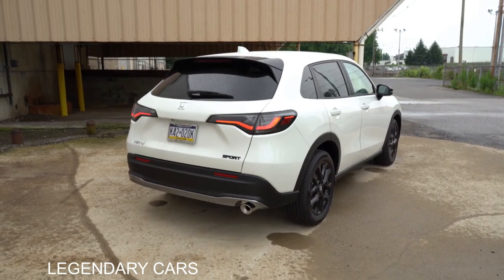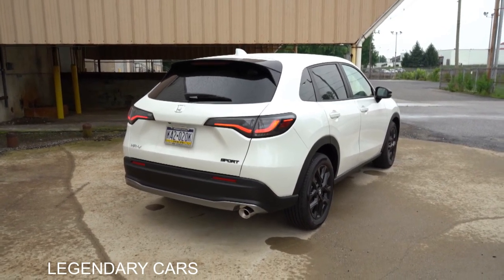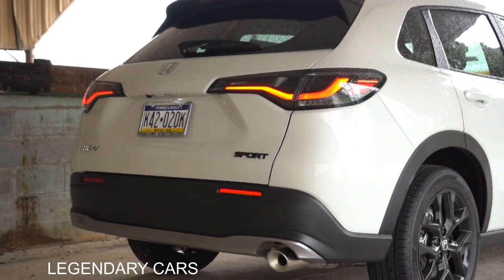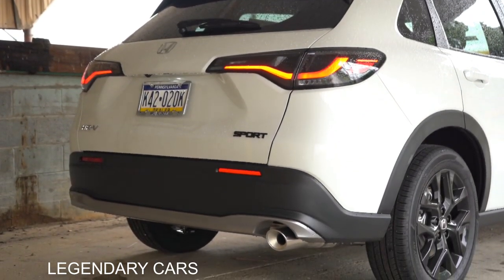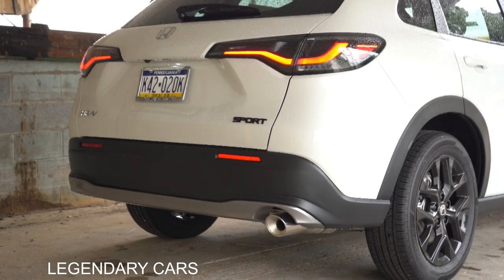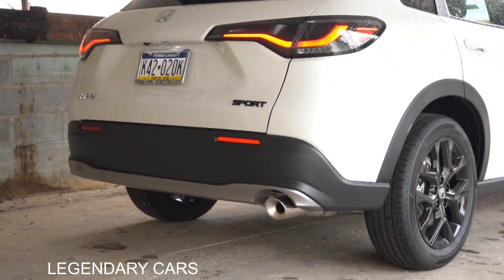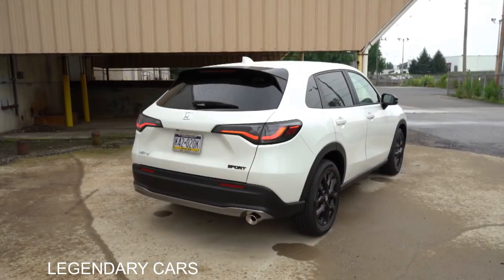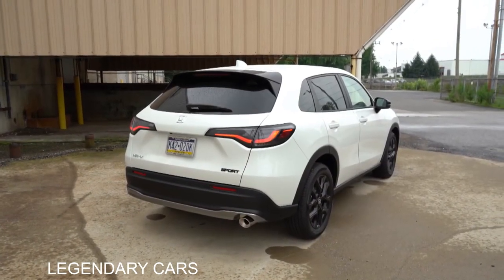But anyways, let's now go ahead and make our way to the best part about the back. LED taillights coming standard for all trim levels across the board. They look absolutely amazing. I love the design specifically of those taillights. The whole design for this HR-V looks so much better than the previous generation. Not that that was bad, but this is just so much better. That's all I'm saying. Sport badging is found on that rear tailgate as well.